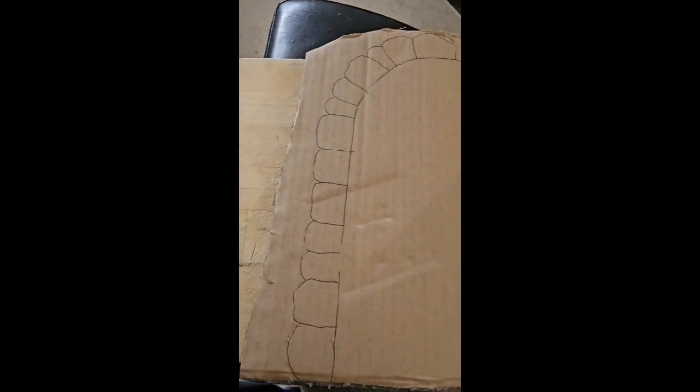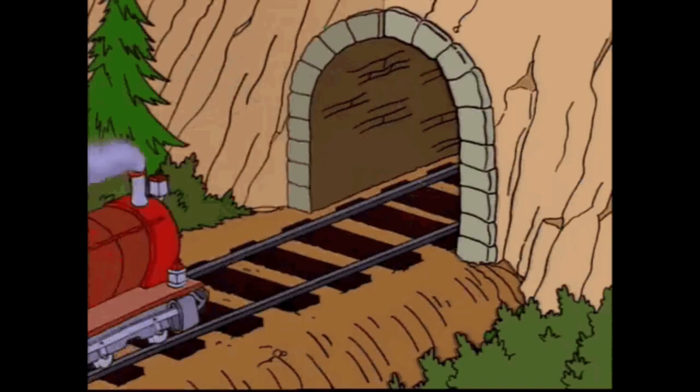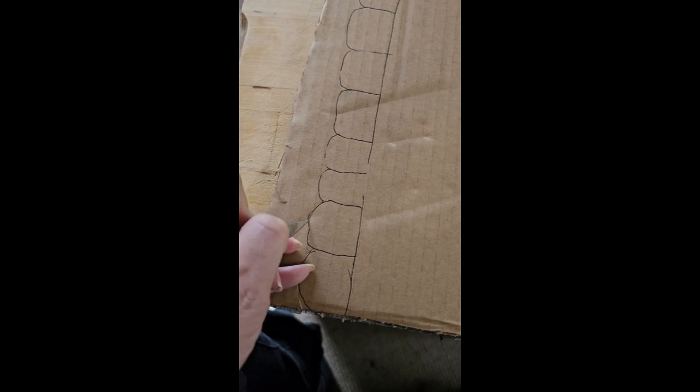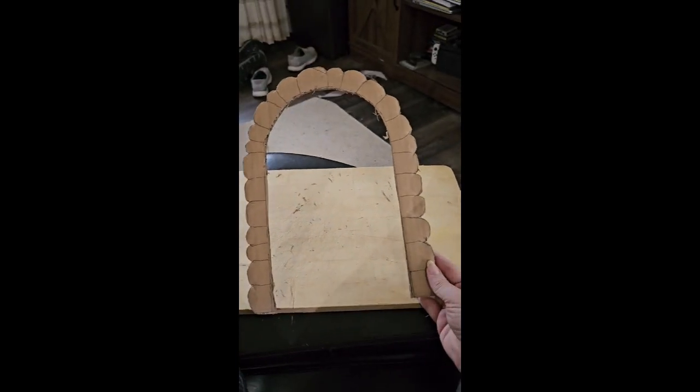While that's drying, I found me a nice thick piece of cardboard, and this is going to be the outside of the doorway. I'm thinking like a cobblestone little tunnel look, so I'm just going to cut this out very carefully with my knife, and hopefully it won't fall apart. Perfecto! Held together. That's why I found the thickest piece of cardboard I could find. I think this is gonna work.